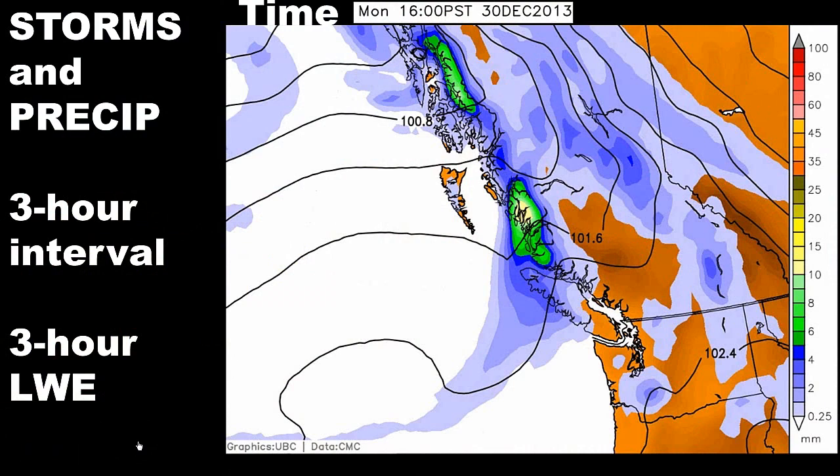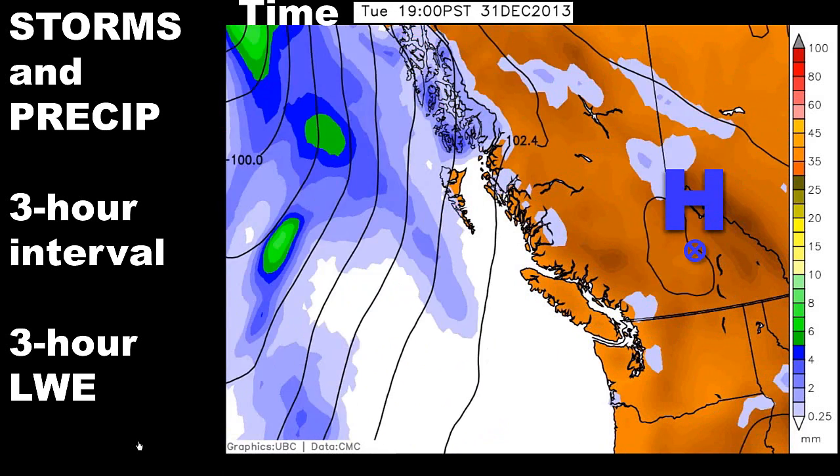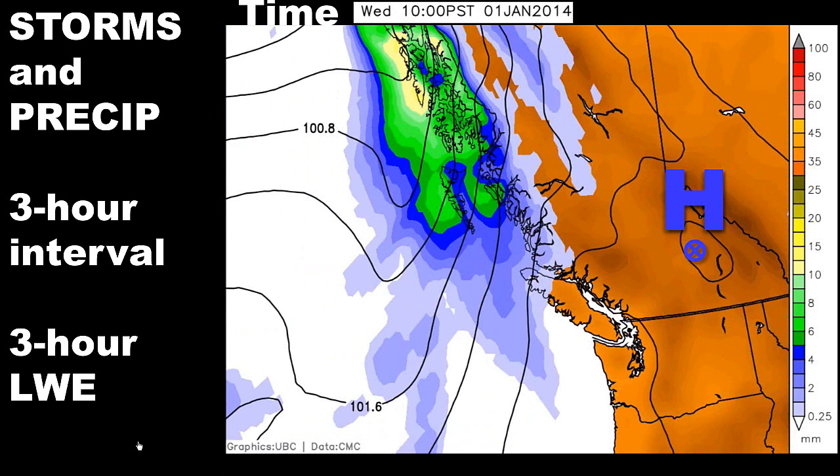Here's the forecast map for 4 p.m. today. A storm along the coast brought snow turning to rain today in the central interior. After I start the animation, over the interior, you'll notice the high-pressure system building and the steam coming out of this system as it moves inland.